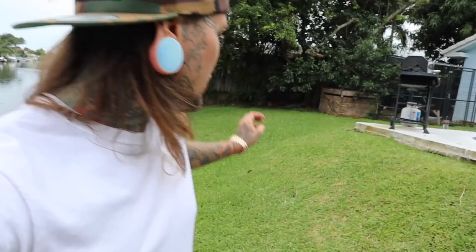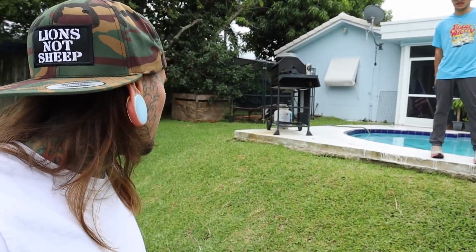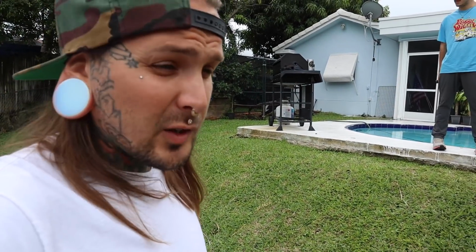So I have not had a chance to get this cage ready for the winter here in Florida, which is not much of a winter. But still, we have to make sure that they do not get cold at night, because even getting down to the low 70s, low 60s, is way too cold for my reptiles.